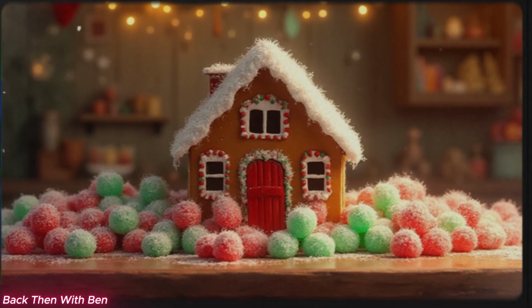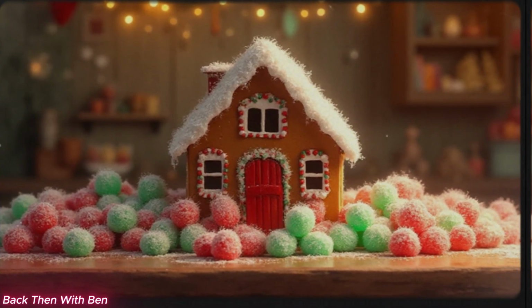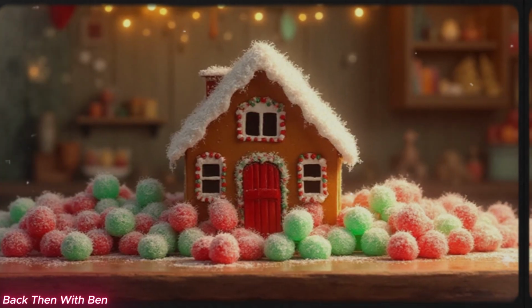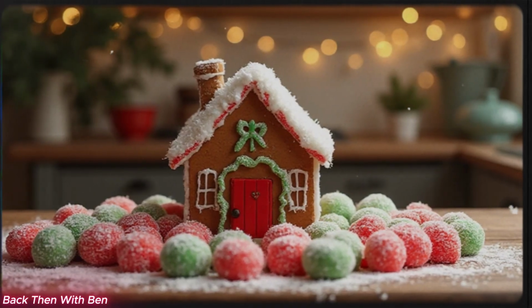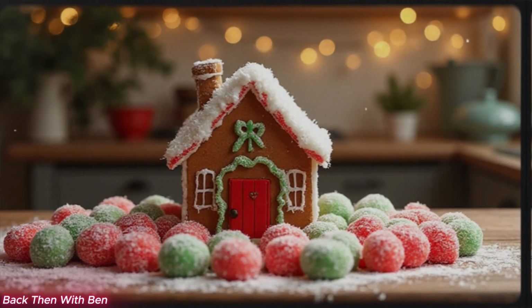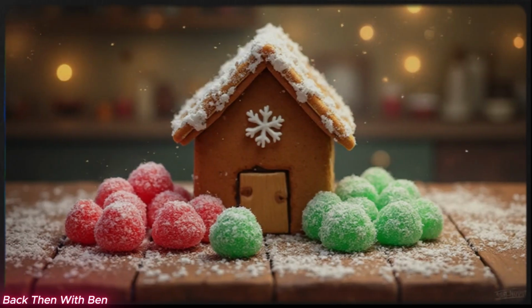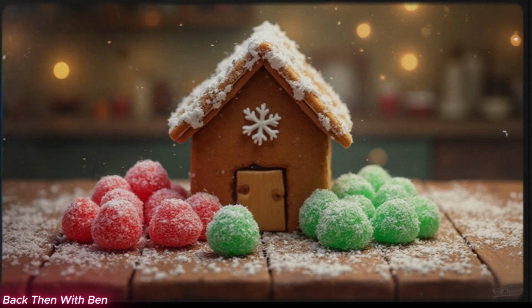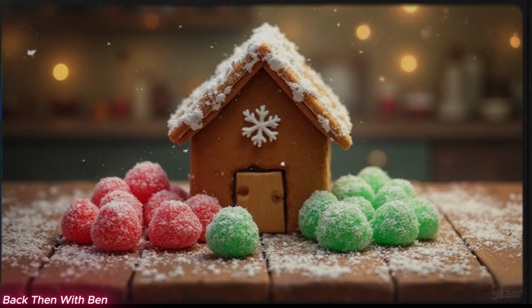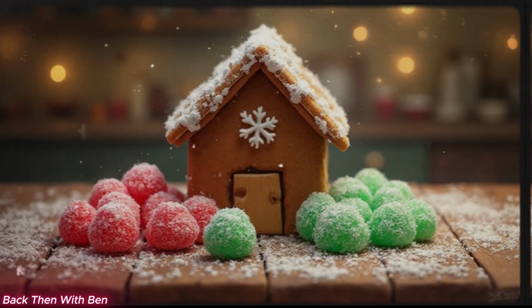20. Frosted Gum Drops. Gum drops dusted with sugar, often in red and green, were chewy, sweet, and perfect for gingerbread house decorating. Their bright colors and soft texture made them a holiday staple in mid-century kitchens. Over time, newer, easier to make gummy candies replaced them, and they quietly vanished. Still, the memory of sticky fingers and sugary sweetness evokes a simpler, joyful holiday season.